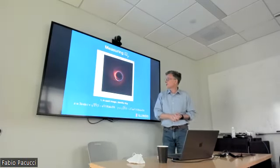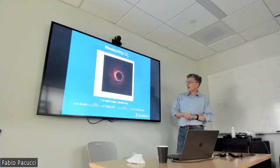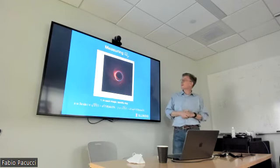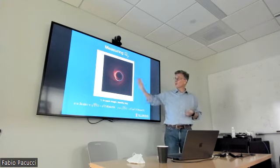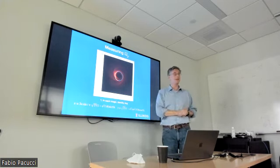So we start in each image with identifying where the photon ring is. And we have an approximate analytic expression for this. This overplots the approximate analytic expression, which is the expansion in the spin parameter, and it really lies right on top of the photon ring. So it does a really good job.